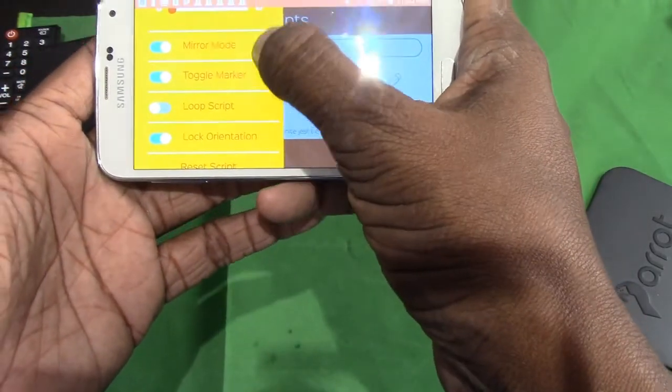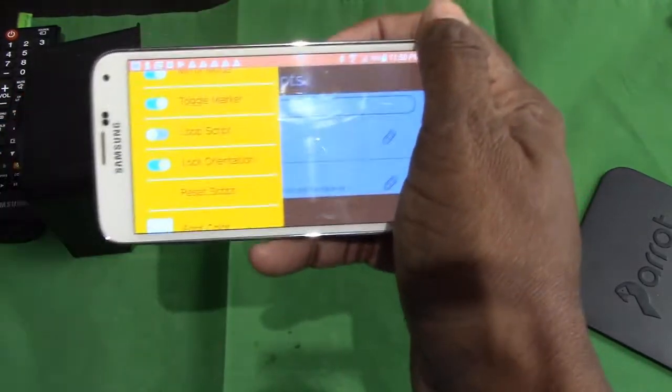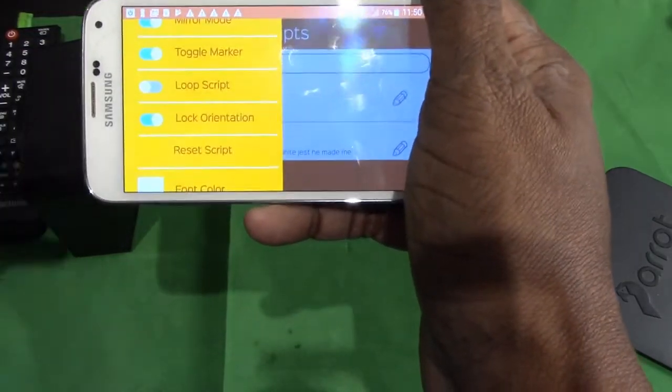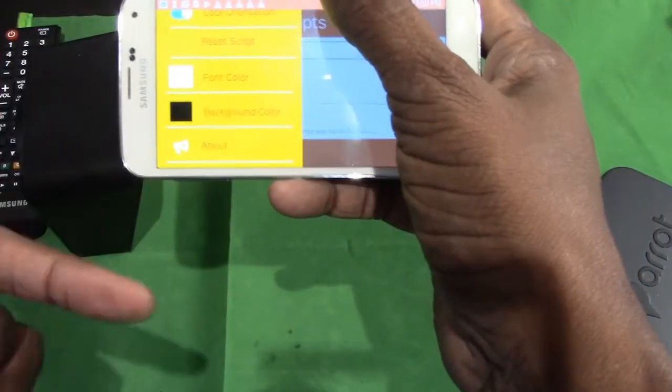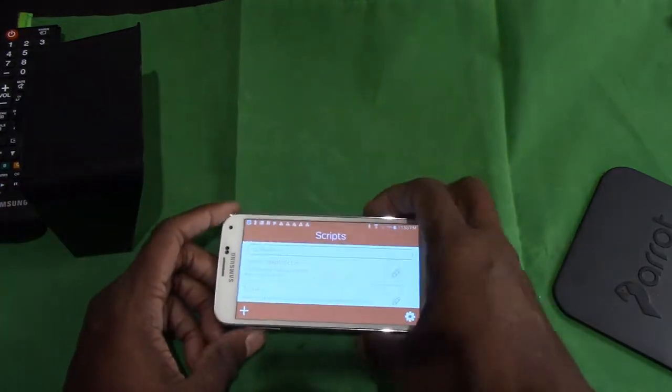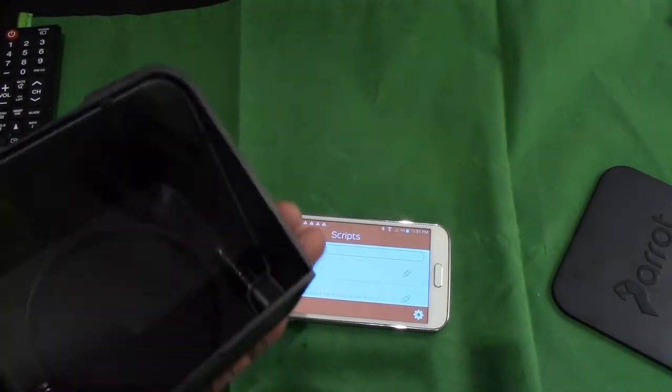You have a marker that you can turn on and off. We'll talk about that. You have the loop script, which means it'll just come around and go around again. You have lock orientation, which means it'll always stay in that orientation. And you can change the colors and you can reset the script. So not a whole bunch of features, but again, it does the job that we want it to do.